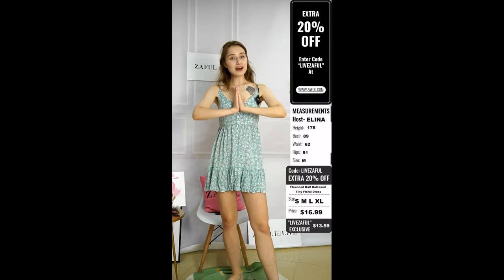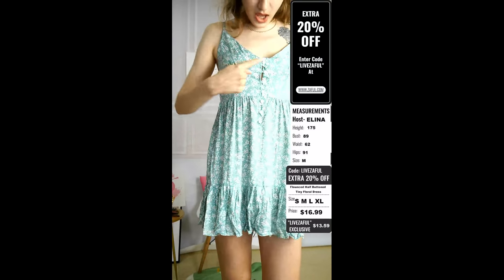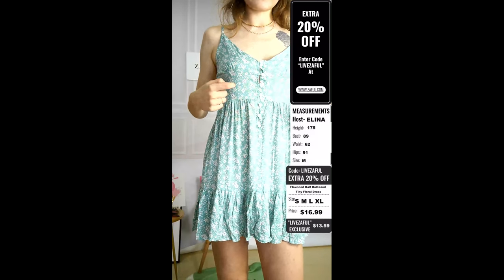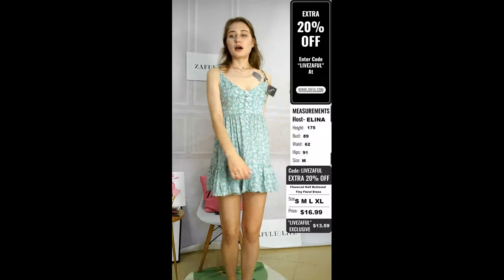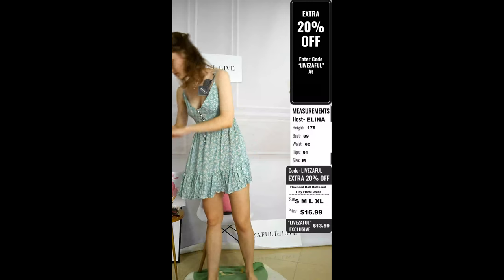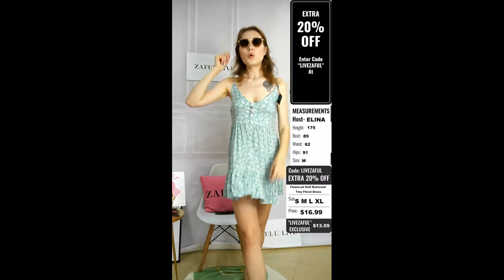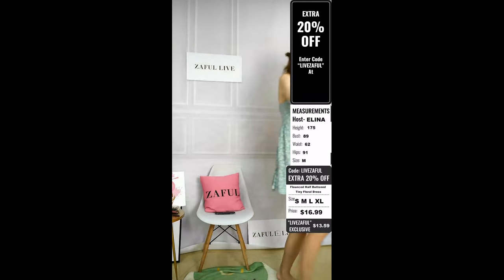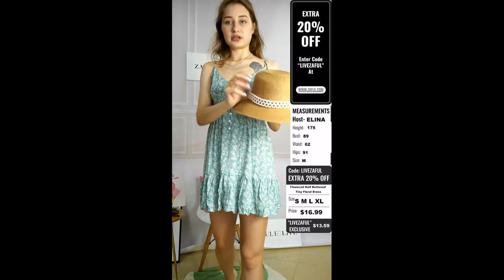I'm wearing medium. Also, they have small, large, and extra large. I will show you closer. And white buttons here. Really looks so nice. I will show you the back. We can wear sunglasses. Or I will change for a hat. I have such a cute one. Because we have white buttons, I would like to change for a hat with some white decoration.